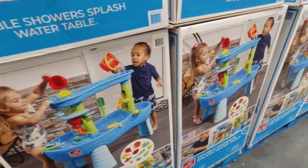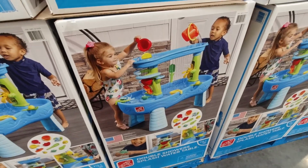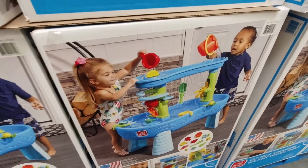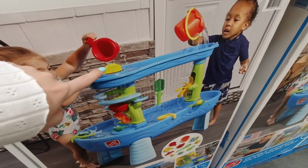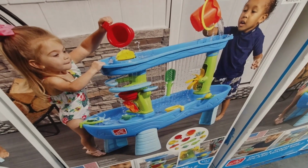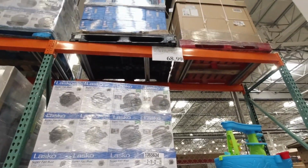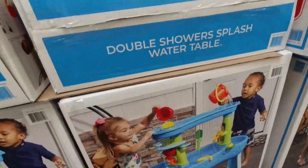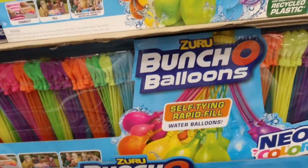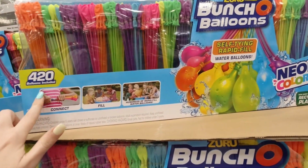And this is another really great find for the kids for this summer. If you have little ones, this is a Step 2 Double Showers Splash Water Table. They can pour everything at the top and then it streams back down and looks so fun. There it is, out of the box. That is $68.99.